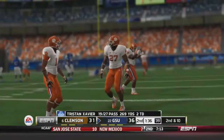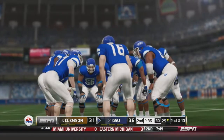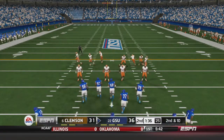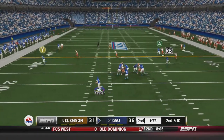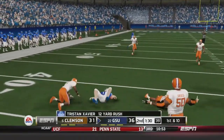Great job by the defense at getting after that quarterback, and right now I think they've got him with some happy feet. He appears to be a bit rattled. From their own 25-yard line, it's second down. Scrambling around. And he's leveled to 37-yard line.